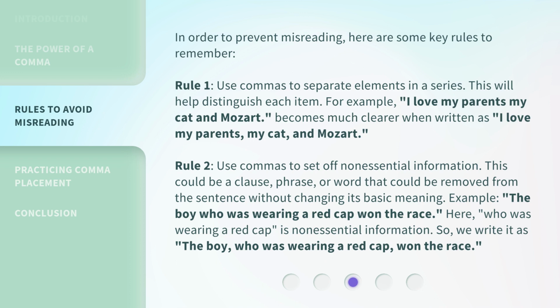Rule 2. Use commas to set off non-essential information. This could be a clause, phrase, or word that could be removed from the sentence without changing its basic meaning. Example: "The boy who was wearing a red cap won the race." Here, "who was wearing a red cap" is non-essential information. So, we write it as "The boy, who was wearing a red cap, won the race."